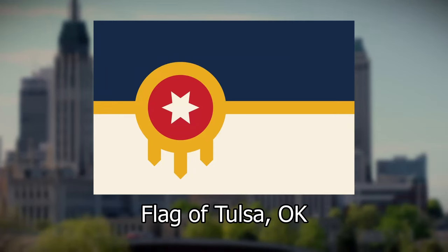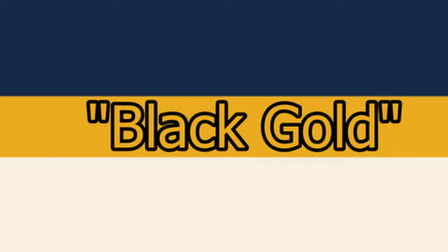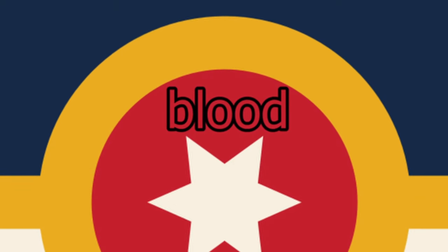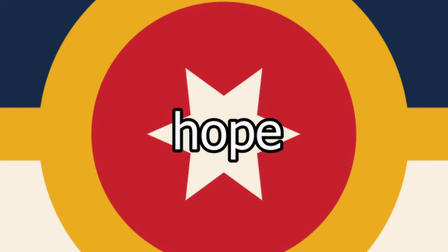Tulsa got a brand new flag back in 2018. The blue represents the Arkansas River. The gold represents the black gold. Shouldn't it be black? The shield is a very simplified version of the Indian shield on the Oklahoma state flag. The red represents the blood from the very bad thing that happened here. And the white star represents the hope. The hope that we've moved past all of that by now, right?